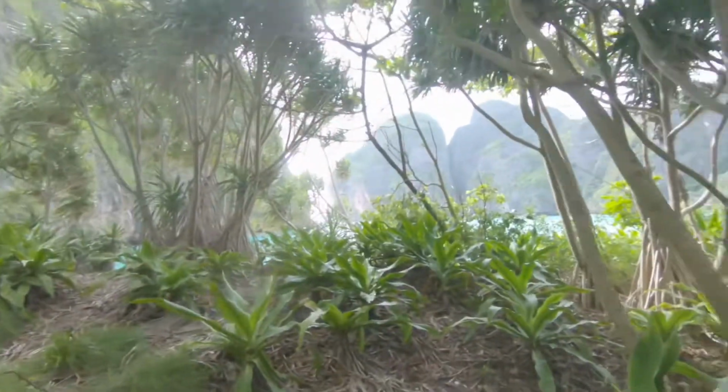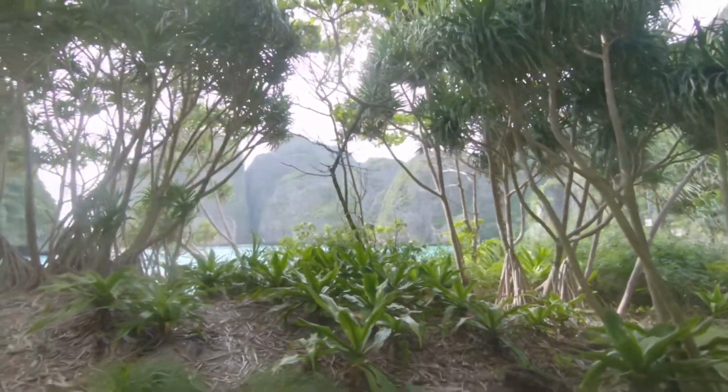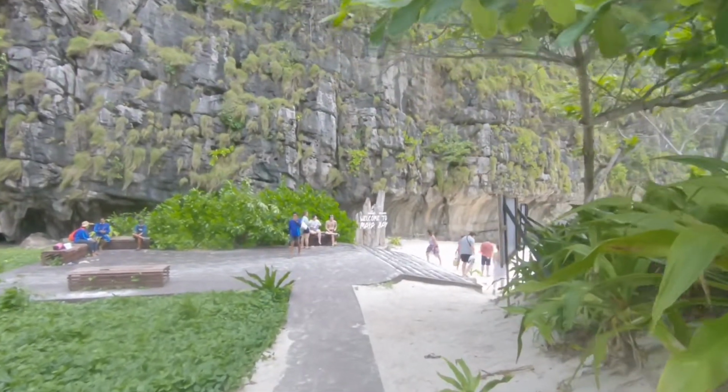Guys, so the boat dropped us just off at Maya Bay, the main attraction of the day. Let's see, you can see it from here a little bit. It already looks absolutely beautiful. To be honest, I'm not really a big fan of beaches and seas and all that, but I think this will be okay. Welcome to Maya Bay.